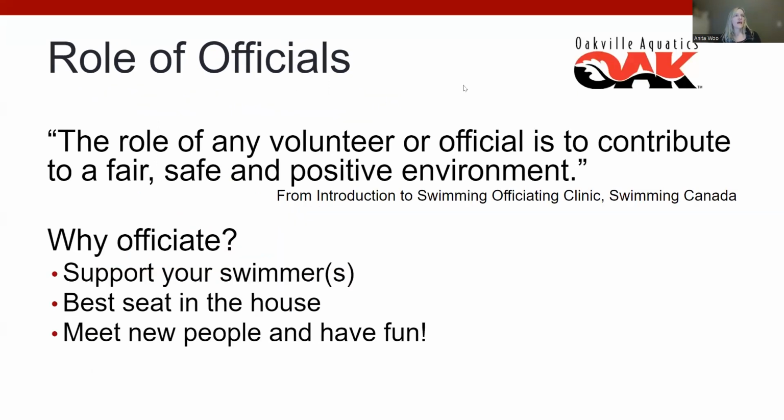So, the role of officials. At the end of the day, the purpose of an official on the deck is basically to contribute to a fair, safe, and positive environment. As an official, we require you to do jobs like timekeeping. The obvious reason for swimmers to race is to achieve times, and therefore we need timers to support that. Timekeeping is the first level of officiating, and then we build on that. We also need inspectors of turns and judges of strokes, who will look at the swimming happening in the pool and determine whether or not rules are being broken, for example, and on and on. We have higher levels of responsibility as you learn more about the sport.